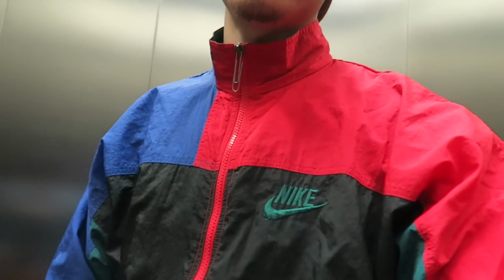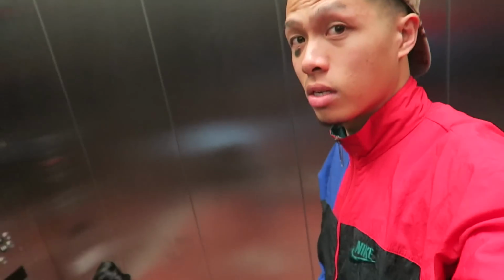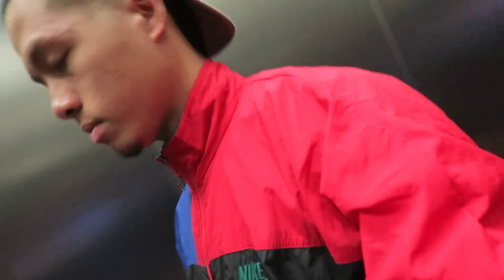You know your boy got the slides on. I'm sorry, I gotta always stay comfy. Got the vintage Nike jacket on though. Chanel hat. Look at the logo though.